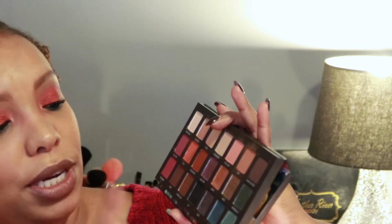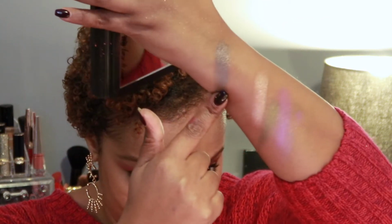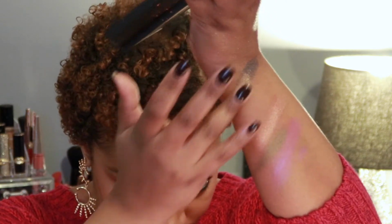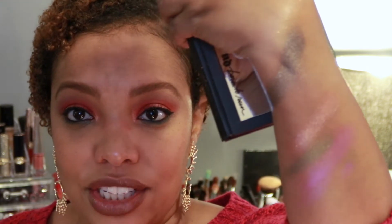Oh my god, Drift, this is such a nice shimmer right here. It's silvery with a hint of purple in it, and then you put a little bit of Smog over it. The color combinations in this palette are unbelievable.